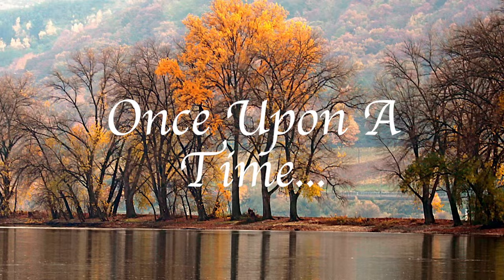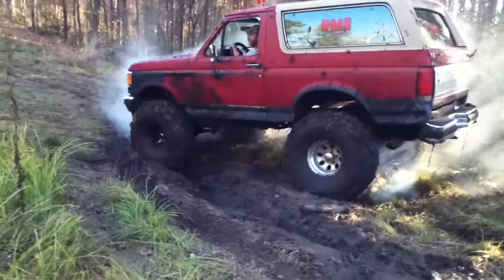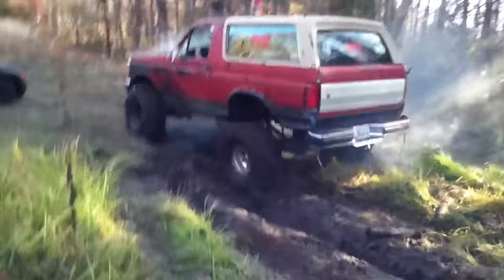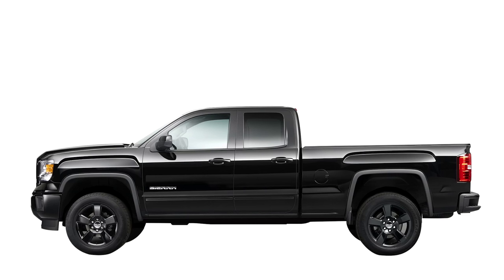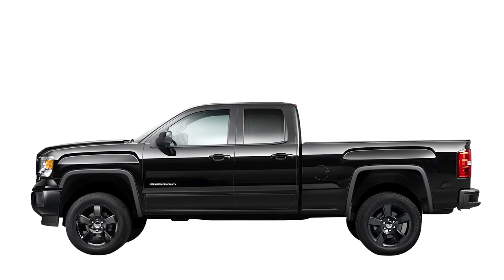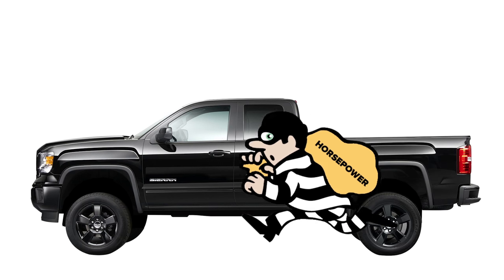Huge lifts. Once upon a time, lifting a truck way up to go mud bogging was a fun thing to do, and it still is on cheap trucks that aren't used every day. Is anybody installing $10,000 worth of lift and suspension kits onto a $40,000 daily driver then actually driving through the mud? Hell no. Instead, they're taking a massively expensive truck, raising the center of gravity dangerously high, inflicting all kinds of stress to driveline components, and adding a significant amount of horsepower robbing weight.